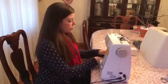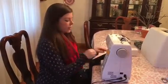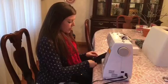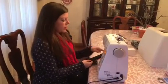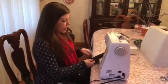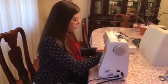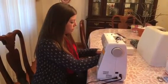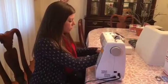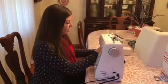So let's get sewing. I'm starting at the bottom, taking about an inch in from the bottom, and I put a pin about 6.5 inches up. Then I'm going to work my way down to that pin, kind of on a diagonal. Now I'm just going to stitch the end.